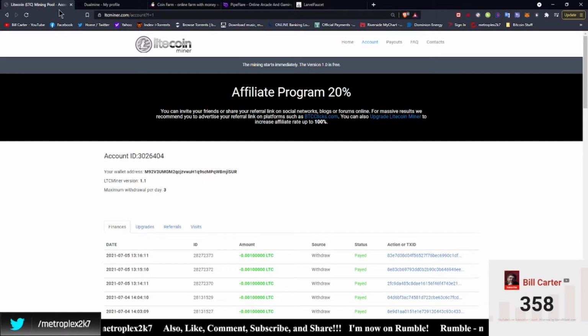And today we're going to start off with Litecoin Miner. Now, for those of you who have not heard of this, I found it in the Beer Money forums. I recommend checking those out. They have a huge forum of nothing but faucets and cloud mining sites, and everybody drops their reviews as to whether a site is a scam or if it's legit. Now, this is actually a tough one because, according to the Beer Money forum, it's been labeled as a scam, but I've been receiving payments every day.